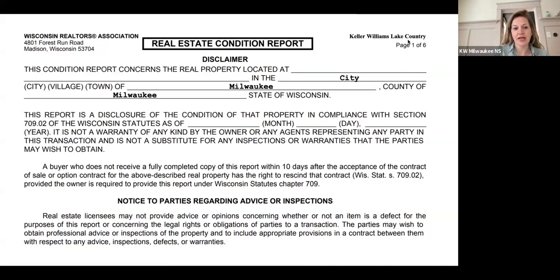A buyer who does not receive a fully completed copy of this report within 10 days after the acceptance of the contract of sale or option contract for the above described real property has the right to rescind that contract, provided the owner is required to provide this report under Wisconsin statute chapter 709. Fully completed copy of this report, I want to highlight that here. A fully completed copy of a real estate condition report indicates that every single question has been answered. So it's yes, no, or non-applicable.